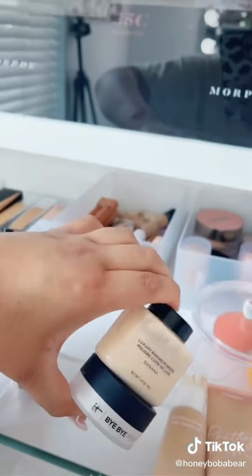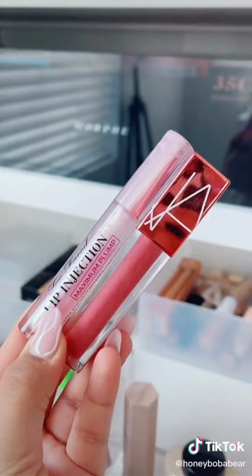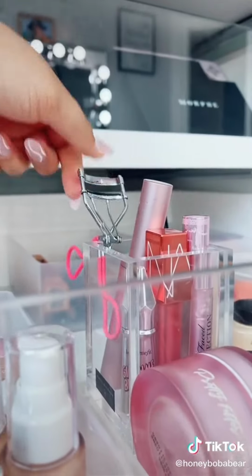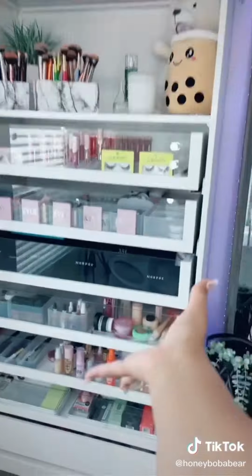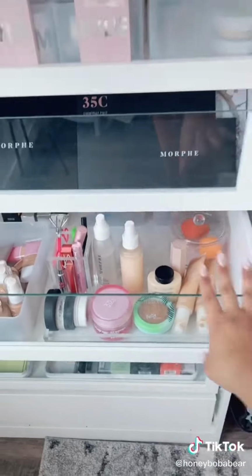Baking and translucent powder. Too Faced Lip Injection and NARS Lip Tint together. Yes. An eyelash curler. And some setting sprays. I forgot to change it to 3 minutes, so really quick, this is skincare. Now everything is all in one spot and I can switch out products when I want.